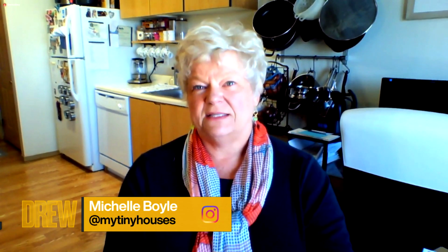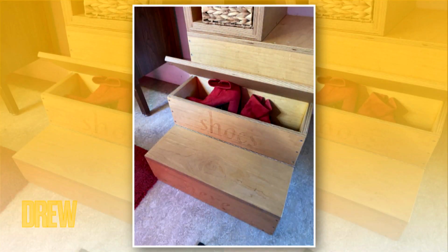The design challenge for me was incorporating spaces for my massive collection of shoes. So they're not just stairs, they're also shoe storage. There's a litter box tucked in. Really, the challenges are all about taking advantage of the tiny space that you have available for the stuff that you love big. Okay, so you're currently working on your latest tiny home.